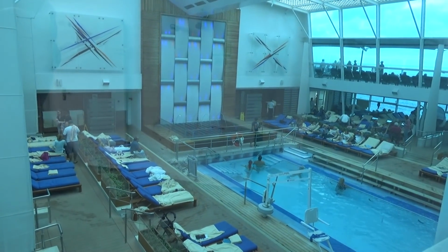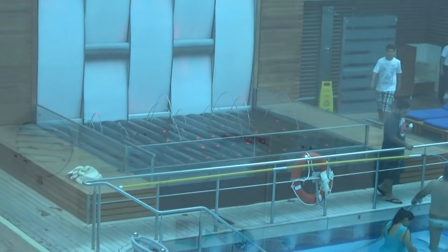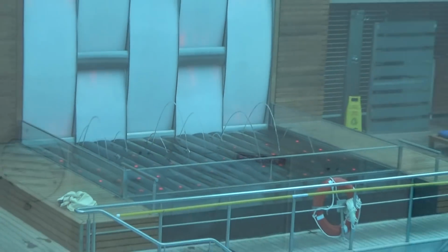But if you don't mind the smell of an indoor pool, then the solarium is probably a neat place for you. Stuffy though, too. Yeah. There they go. They're doing the dancing thing. I like that. I can have a drink and just watch that. I like the solar panels too.